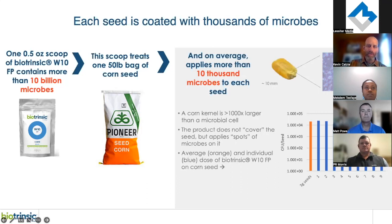And so if we look at a corn kernel there, as shown in the upper right, that corn kernel is maybe 10 centimeters in length. If you could zoom in with a microscope on the surface of that corn kernel after it's treated with our microbial products, those microbes are more than 1,000 times smaller than that corn kernel. So you don't really cover the seed with the microbes, you're just putting little spots of microorganisms onto the seed itself.